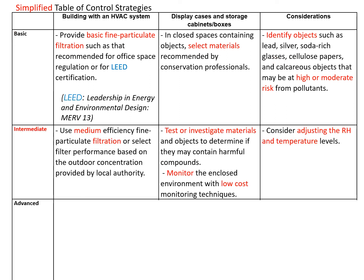At the intermediate level, you may need to improve the efficiency of the particle filtration depending on how polluted the outside of your building is. And then you may consider some spot tests to make sure that the choice of material is the right one. In terms of conditions, you may want to avoid high humidity and high temperature.